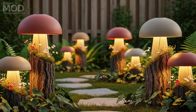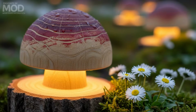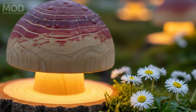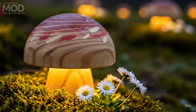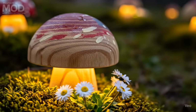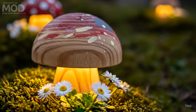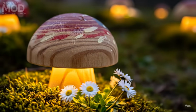It spills gently onto the moss, over the tiny daisies and ferns, painting them in golden tones. Moths hover above, drawn to the soft light, and for a moment the garden feels alive with a quiet kind of wonder. Standing among them, you can almost imagine small forest creatures hiding nearby. Tiny fairies, shy hedgehogs, curious birds, all sharing this peaceful glow. It's the kind of magic that doesn't shout but hums softly in your chest.